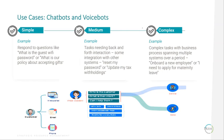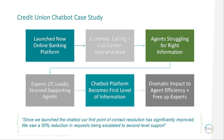So just to talk through a credit union chatbot case study, this was a credit union who had recently launched a new online banking platform. The call center became overwhelmed because customers were calling in. They couldn't figure out how to do things, or they couldn't log in correctly, or whatever it may be. Agents were struggling for the right information. They weren't adequately trained on this new banking platform. And so the experts who did know were strained by all of these agents reaching out to them for help.